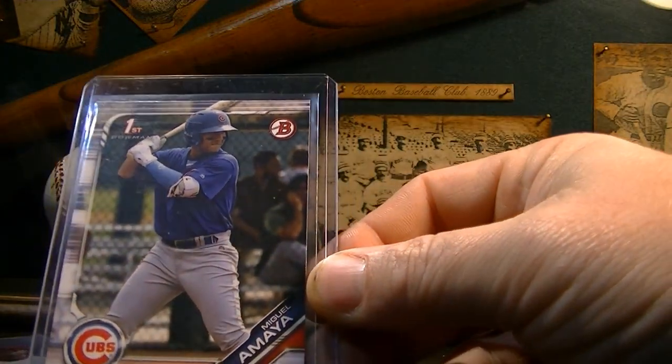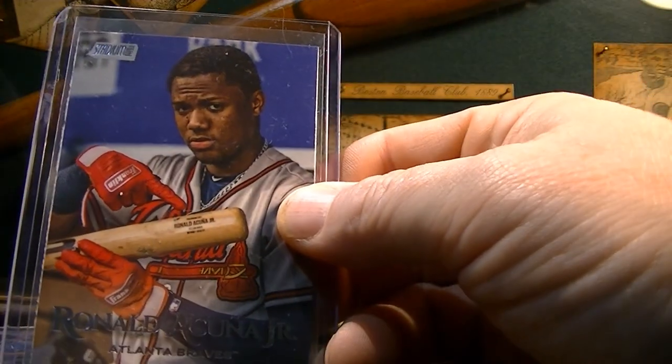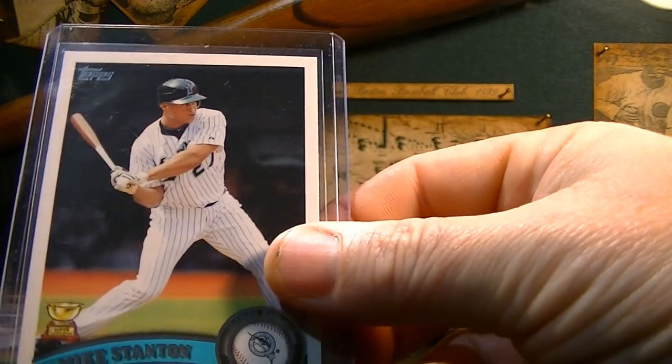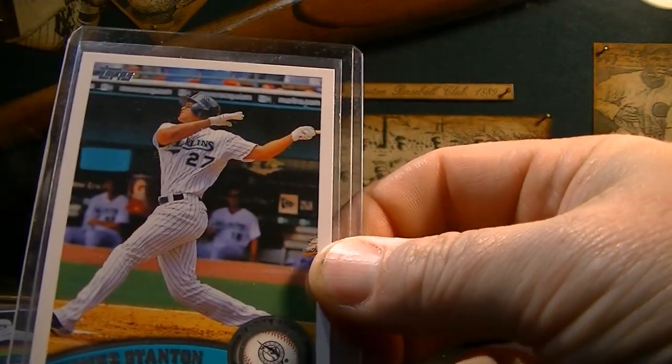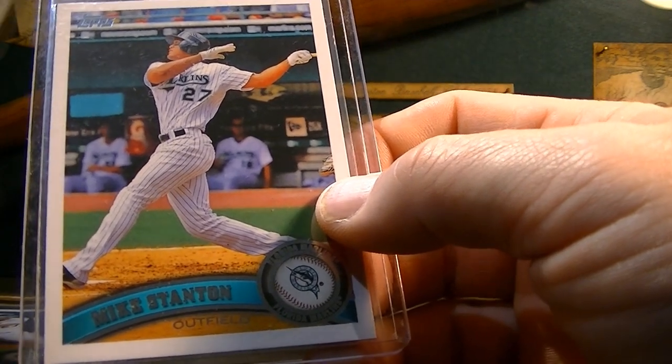This is Miguel Amaya, a Cubs prospect. Two of those. Jamari Jones, Angels prospect. A couple of those. Brandon Lau. There's a Kuna Stadium Club card, pretty cool. Stanton trophy card, another one, two from 2011, three of those. I got like three of these too. He made two cards in 2011, a base card and a trophy cup card. That's kind of cool, I guess.